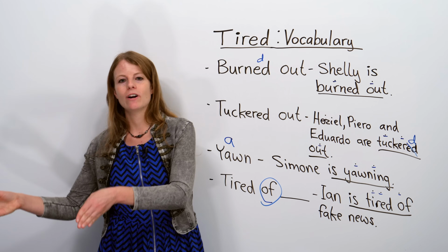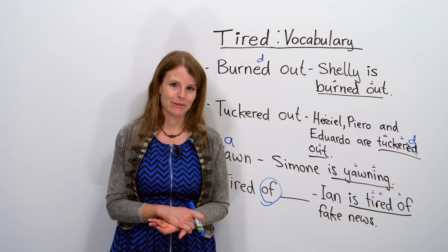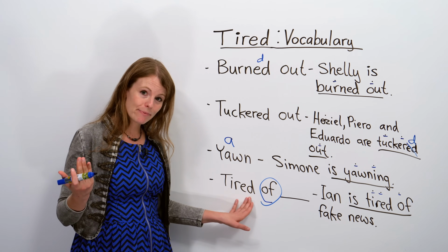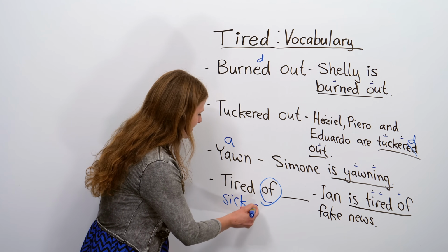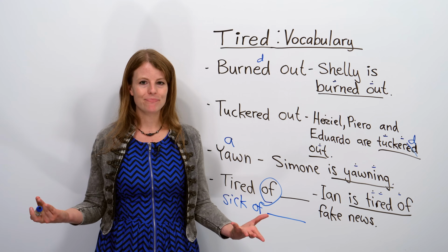It's more like annoyed than sleepy, for example. And again, a word that means the exact same thing as tired of is sick of something. And we use it in the same way.